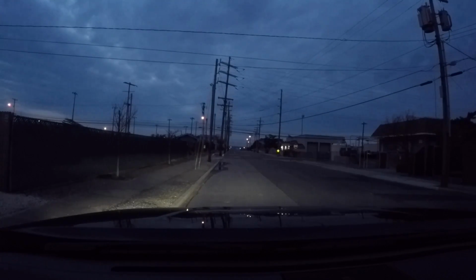My biggest issue overall with the other headlights, there's actually 2 issues I had. Number 1 was the length of the light. It kind of just shut off after a while. So if something ran in the road in front of you and you were doing 50 miles an hour, you were definitely gonna hit that thing.